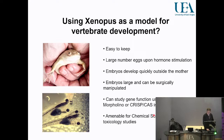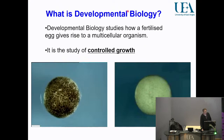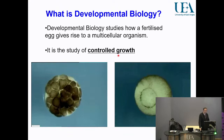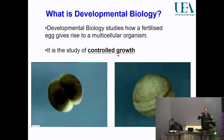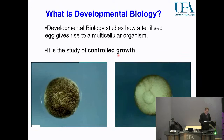So, just for some people, hopefully most people here will know, but I just want to make it clear what I mean by developmental biology. So developmental biology studies how a fertilized egg gives rise to a multicellular organism, okay? And it's often called the study of controlled growth, okay? So this is really, you know, how an embryo forms from a fertilized egg to a free-swimming tadpole. And it works 99.9% of the time in hundreds of embryos, but it's really exquisitely regulated at every point during that process. So it's amazing that it works so well all the time, and what we're trying to do is understand what's happening during those processes. And I'll come back to this in a bit more time in a second.